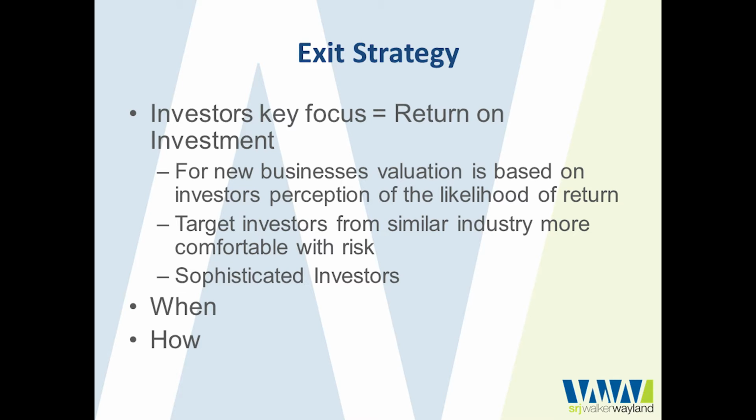Because investors' key focus is on the return of investment, for a new business, the valuation is going to be based on their perception of the likelihood of the return on their investment. So if you're considering going down the investment path and you're an early stage entity, you may consider approaching investors from a similar industry to yours, because they will be more comfortable with the risk because they know your industry. You also want to be considering sophisticated investors.